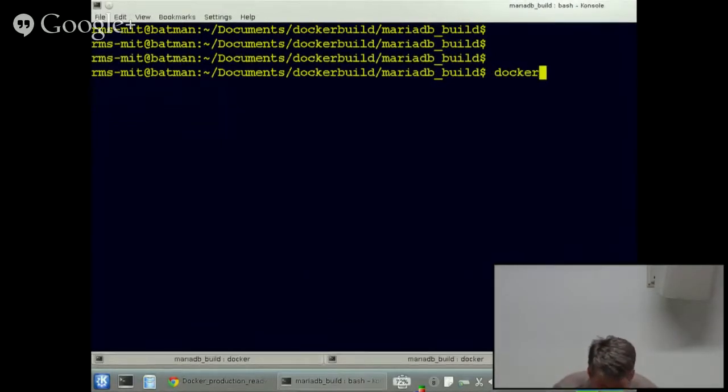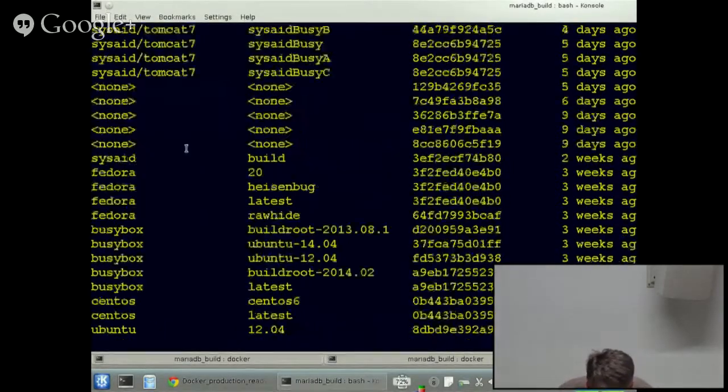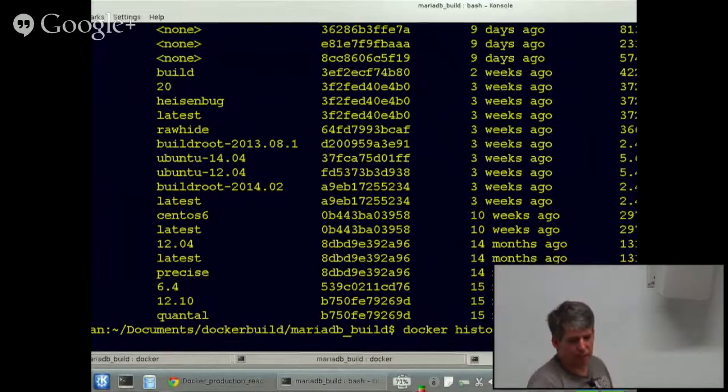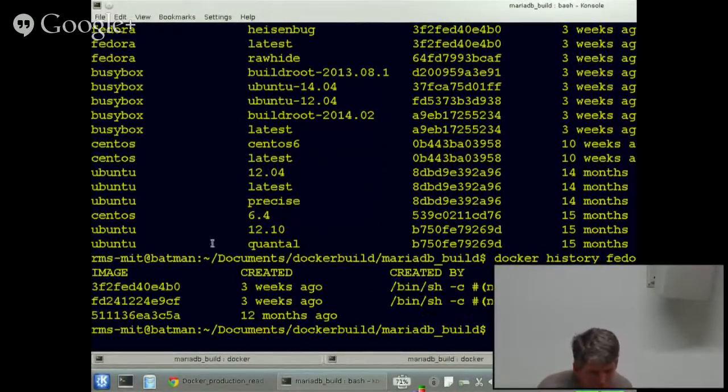Yeah. So if I do Docker images, you'll see that I have this Fedora one, for example. So I'm just doing a Docker history, and I'm telling it to show me the image Fedora that's been tagged 20. So that's going to be this Fedora 20 version that I have sitting here. And if you do that, you can see that it was originally created 12 months ago.